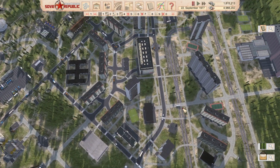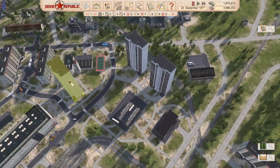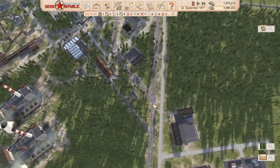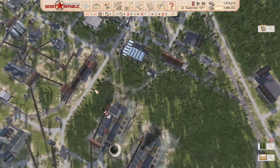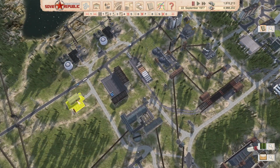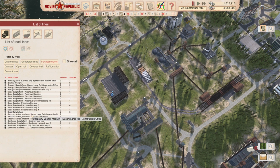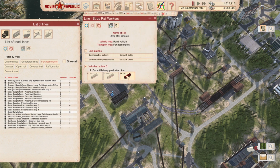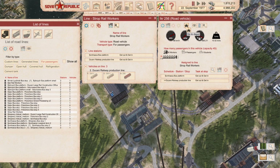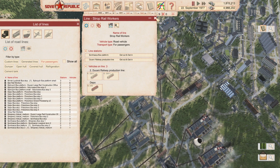You probably are shouting at me in the comments, suggesting that I've clicked a different line or something like that and sent it on its merry way to go somewhere else. That is just weird. Okay, if we go to lines again and we go to the for passengers line, I must have done this. Yes, there it is. Please come. It's full of workers though. Please come back here. Thank you. That is not what I wanted to do.